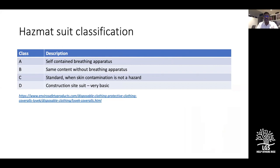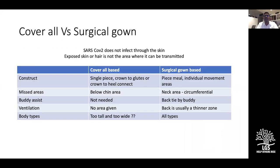This is another classification, the hazmat suit classification. I think we are using somewhere between B and C for our coveralls. These are all references that are available for everyone. But what we have found out, and this is completely a personal opinion. Dr. Vijayalakshmi, I would like to hear your comments about it.